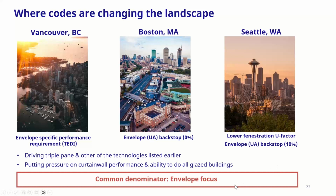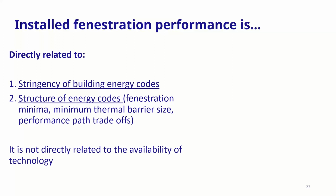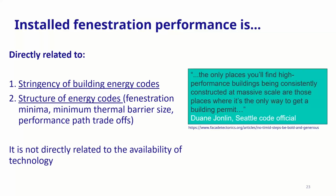But the common denominator here, where codes are changing the landscape in terms of fenestration that's installed, is an envelope focus. No matter how you approach it, the improved fenestration is only installed when you have a code that focuses on the envelope, that has basic requirements for the envelope. So installed fenestration performance is really directly related to the stringency of building energy codes and the structure of those codes. You know, do they have minimum requirements for fenestration, minimum thermal barrier size, or performance path trade-offs? It's not really directly related to the availability of technology.